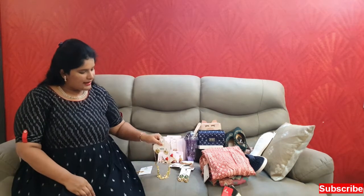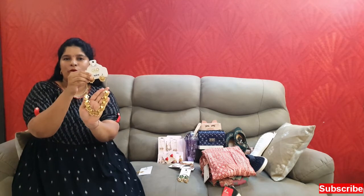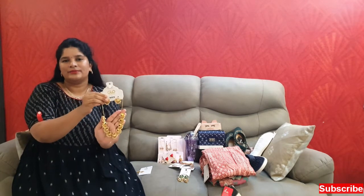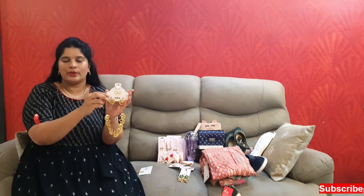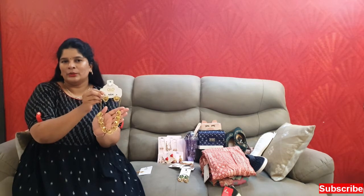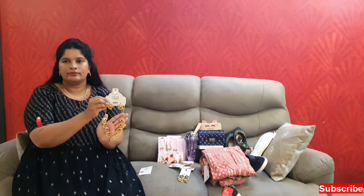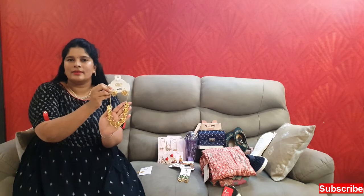So the next necklace I got is this cute ethnic necklace. This can be worn on Anarkali dresses. This has come with a pair of earrings as well. This total set is at around 500 rupees only. I felt it was too good. So this has got lots of pearl detailing as well.